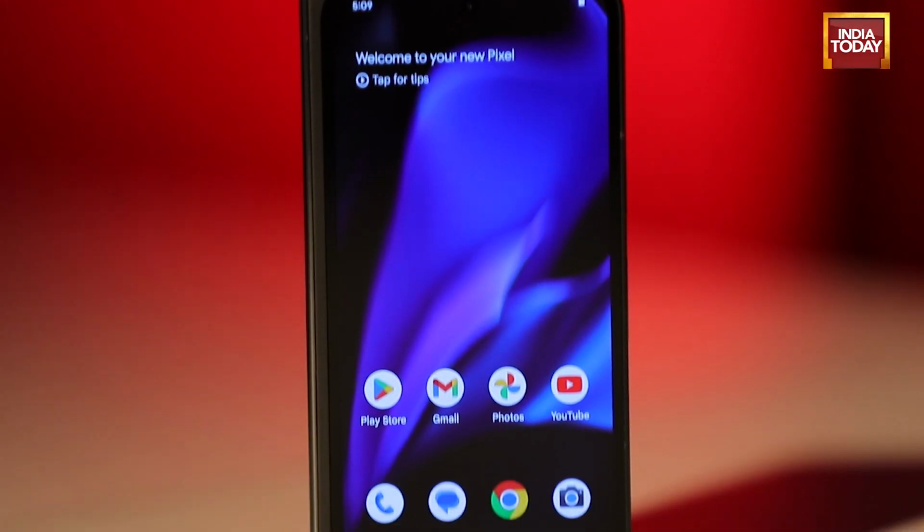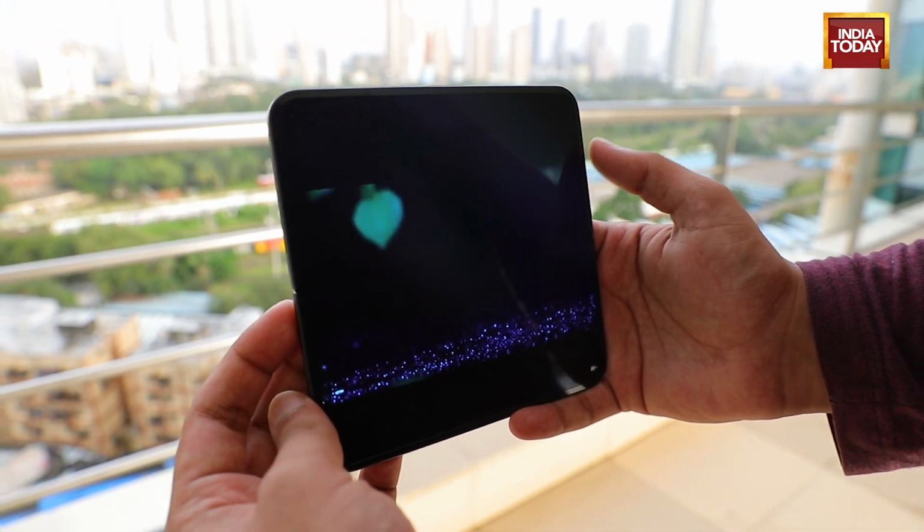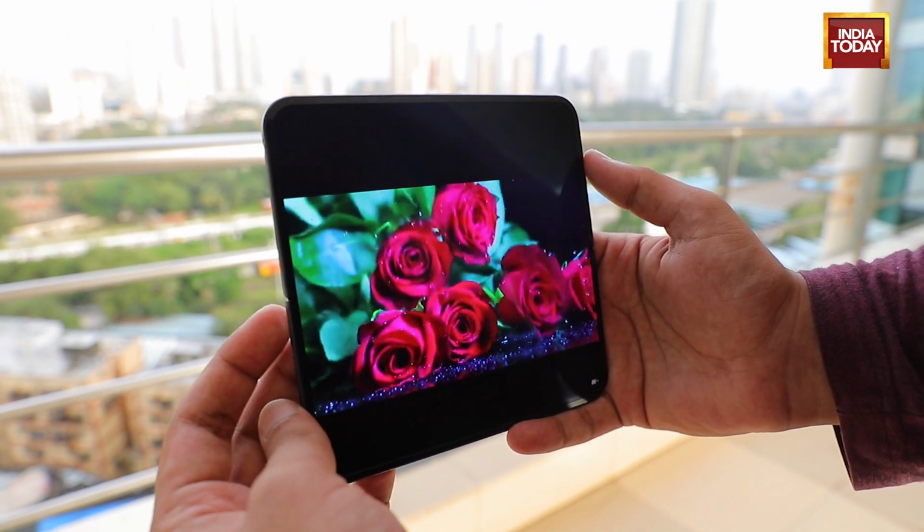But yes, if you're willing to shell out the big bucks, you want to try out what's happening in the world of AI, especially in the world of Gemini, and also trying to figure out what it means to use a foldable, which is absolutely amazing when you open it up. This is the Pixel 9 Pro Fold.